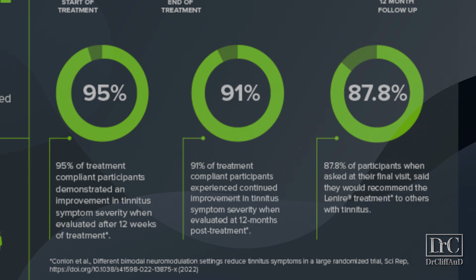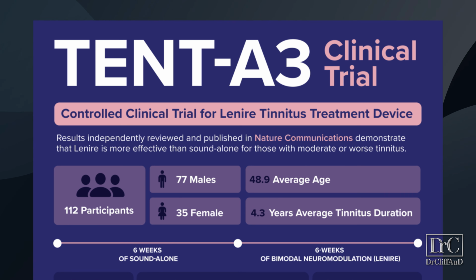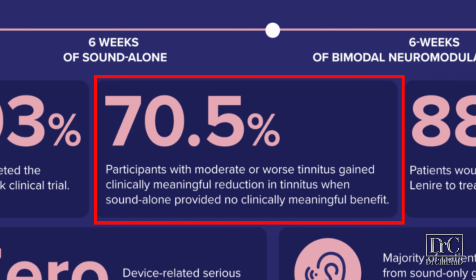Then came the TENT-A3 trial published in August of this year, which is what led to the Lenire device being granted de novo approval from the FDA. During this research study, they found that 70.5% of participants that received no tinnitus improvement from sound therapy alone saw a clinically meaningful reduction in their tinnitus when tongue tip stimulation was introduced.